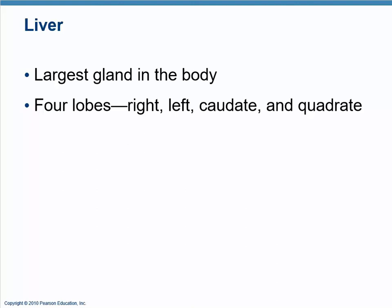It's the largest gland in the body, and it's divided into 4 lobes. When I was a student, we considered it 3 lobes: right, left, and caudate. But there was a little bump on the caudate lobe, which has now been identified as a 4th lobe called the quadrate lobe, which means left, right, tail, and 4th lobe.